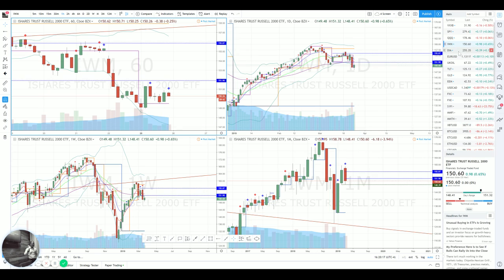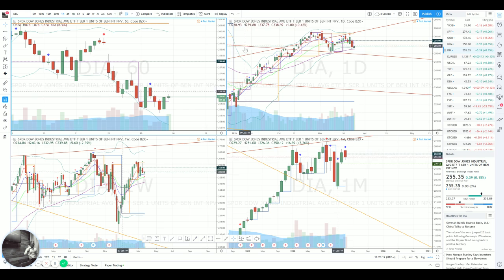And Dow did the same thing as the other indices. It set a big range bar in the beginning of the day, then could not break out of it and stay above it. And so once you got back into it, it was just basically a chop fest. And that's how you can kind of tell you're going to have a range-based day, when you can't clear outside that hourly range.